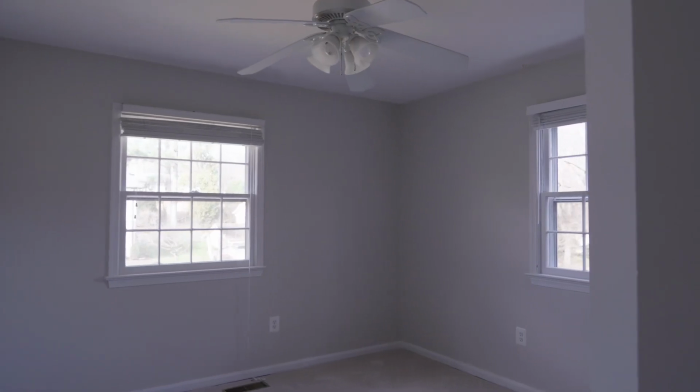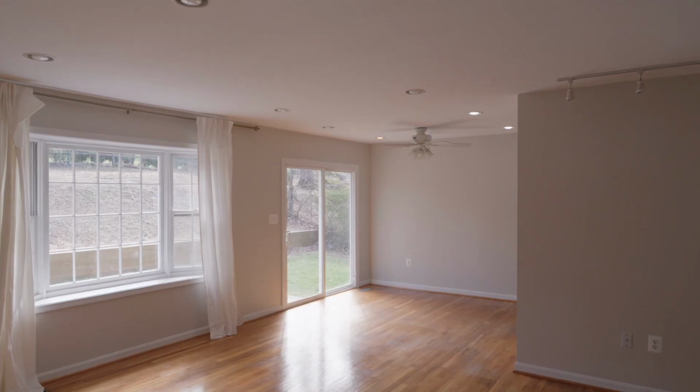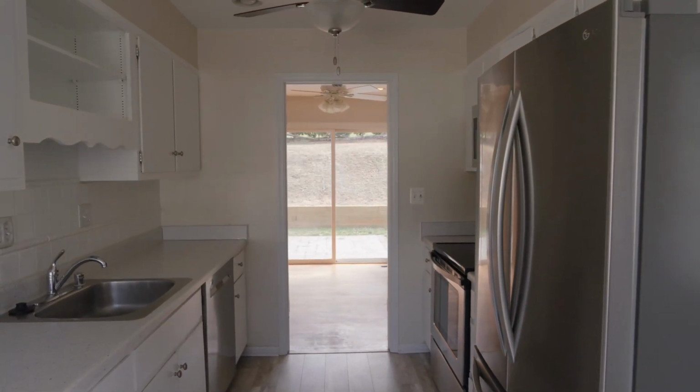Up on the main level, you got original wood floors, beautiful shape. You got 3 great sized bedrooms down here, 2 full bathrooms, huge picture window, and walk out to the patio. The patio's beautiful. Check out this kitchen. We got new LVP, new countertops, stainless steel appliances, and a great space for a table.